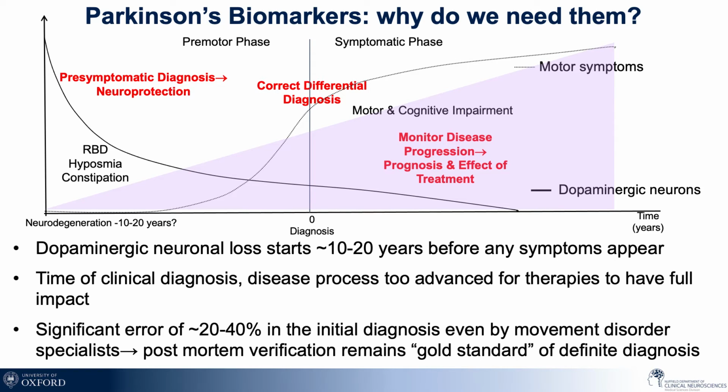Now, why did I say that the biomarkers are as important as finding a therapy? It's because of this fact, which is true to any neurodegenerative disease, that the neurodegeneration starts already 10 to 20 years before the first motor symptoms appear. And this premotor phase is characterized by RBD, hyposmia, loss of smell, and constipation. But the problem is that if you only use the time of clinical diagnosis and start to treat at this stage, the disease process most often is too advanced for therapies to really have a full impact.